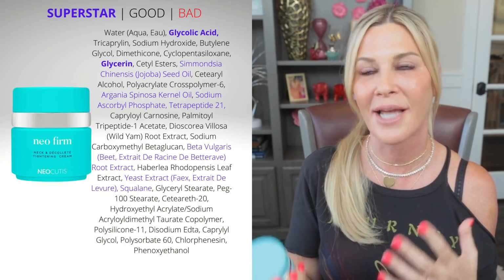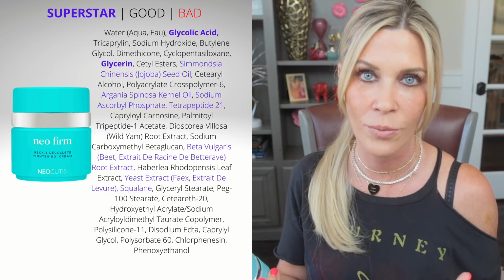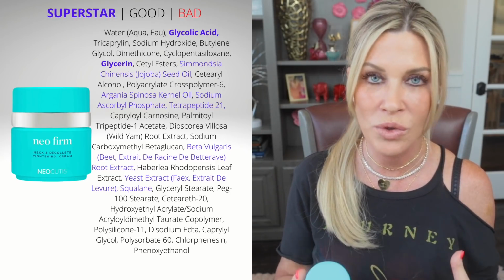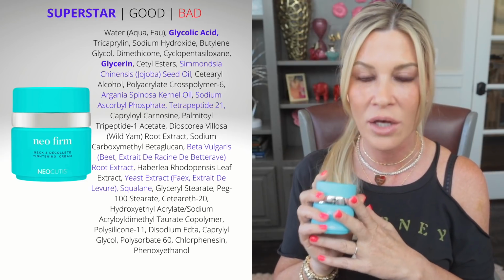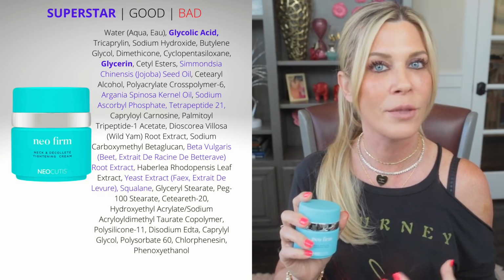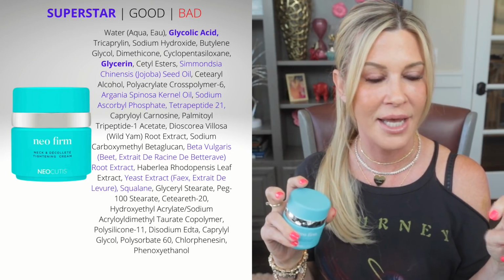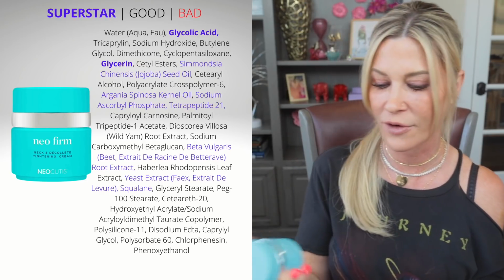I think that they say tightening because glycolic acid can help with stimulating collagen production. What I'm noticing right now, mostly from using it for a little while, is the textural change and a little bit of a redness reduction. So I haven't necessarily noticed any tightening yet. So want to put that out there for sure.